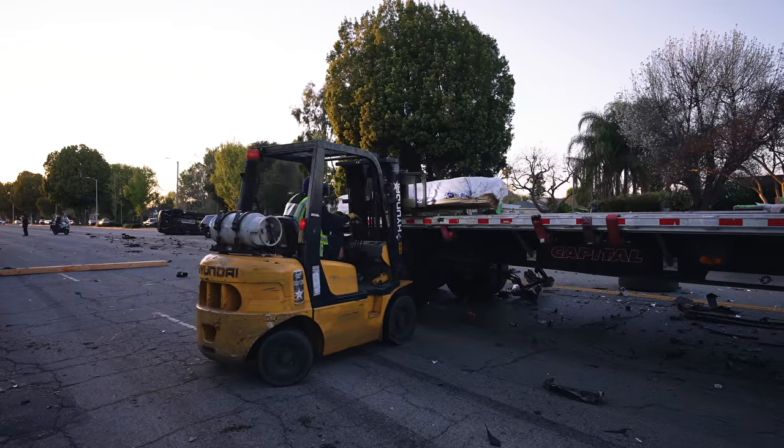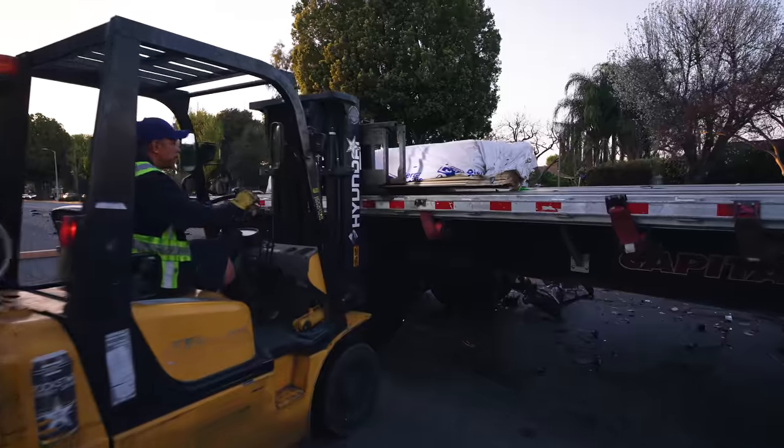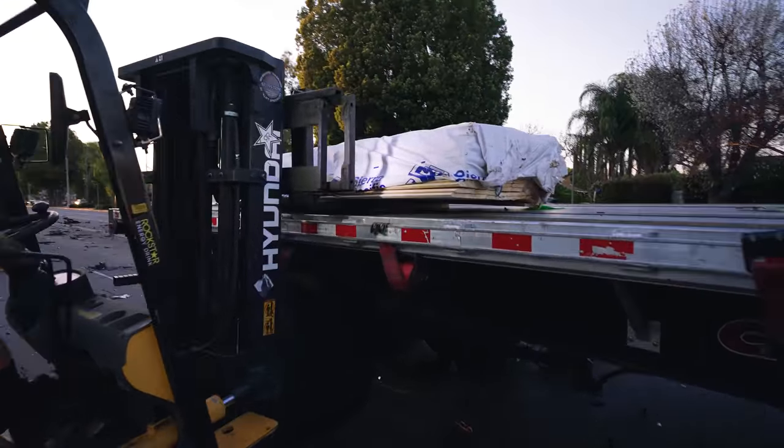Hey, how easy is it to pick? Because it looks like it buckled underneath.